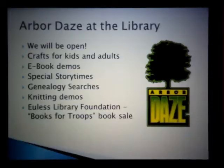And just to touch on a couple of upcoming events, the library will be open during Arbor Days this year and participating in the festival with the rest of the city. And we consider it a great opportunity to showcase everything that the library has to offer and maybe reach some folks that wouldn't come to the library at any other time.